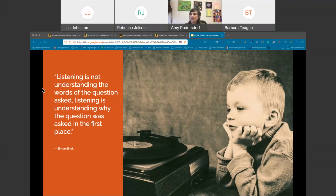So listening is not understanding the words of the question asked. Listening is understanding why the question was asked in the first place. When you're talking to people, you want to make sure that both of these things are happening. You're asking questions, but you're also really hearing how people are answering those questions, because you're not always going to get the most direct answer. And so you need to really be listening to hear what those answers truly are.